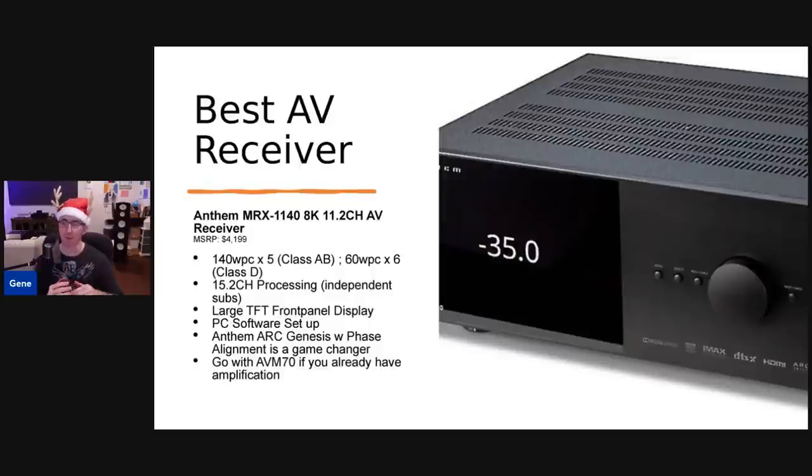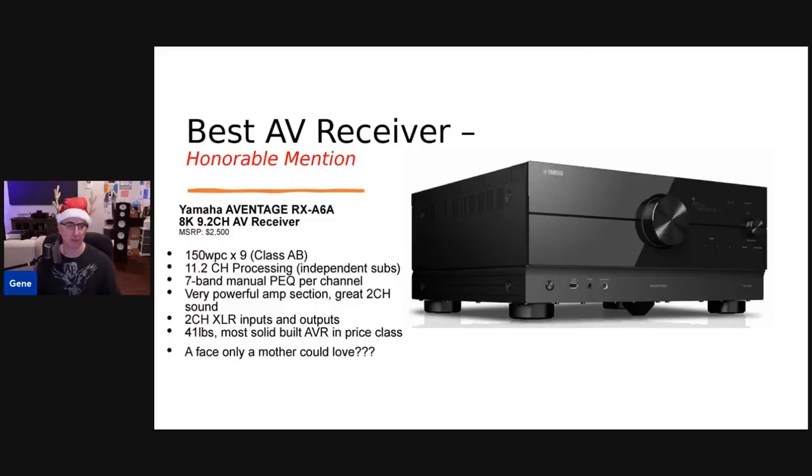So if I was given the award for pre-pros this year, I would definitely say the AVM70 because it's a great value for a dollar and it has excellent performance. But I also want to give an honorable mention to Yamaha. I also bench tested the Yamaha RX-A6A Aventage. That is a very powerful receiver. The thing is a beast.